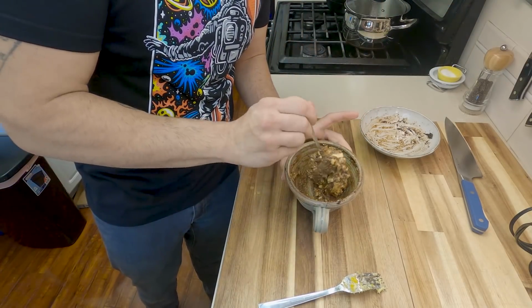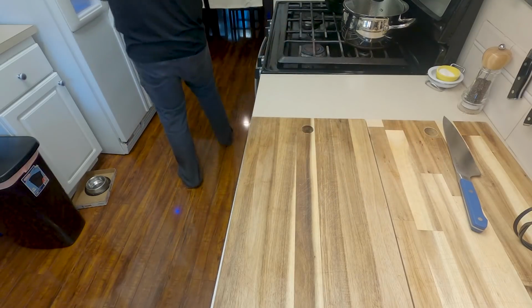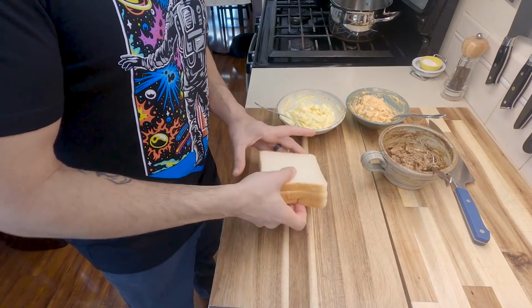Just needs more salt. Everything needs more salt. Now again, totally up to you, but I do like to make sure I cool all of these down for about an hour before I start forming them into my sandwiches.